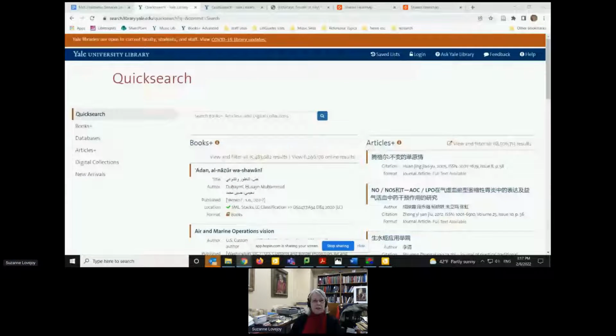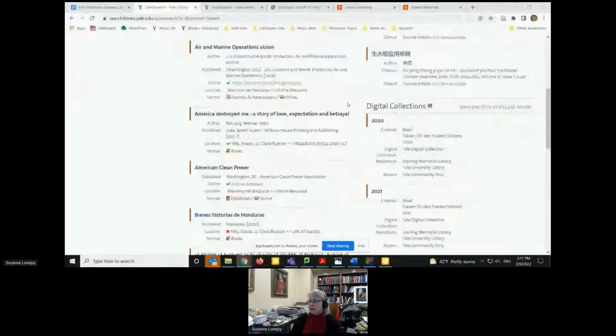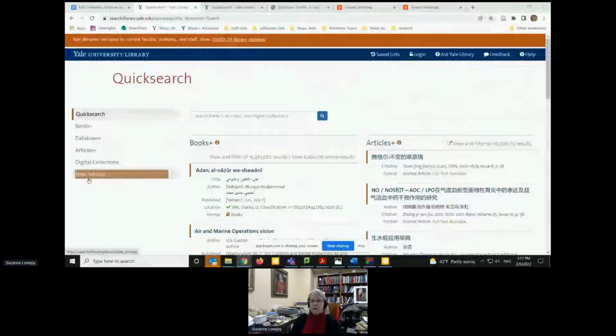So now I'm going to share my screen. And I can see myself, good. So this is our discovery layer, which we call Quick Search, and it's a Blacklight software over a Voyager catalog, ProQuest, Summon, and a locally developed digital collection space. And we have a couple of other subsets of the catalog that people can look at.